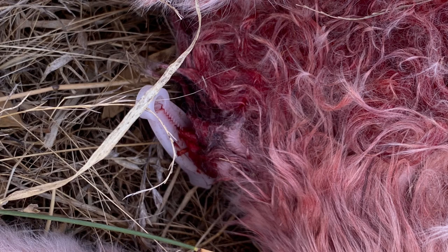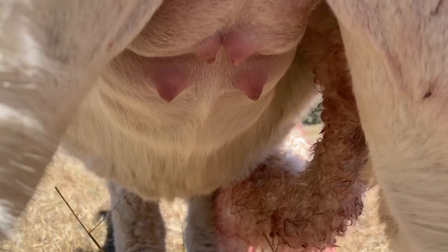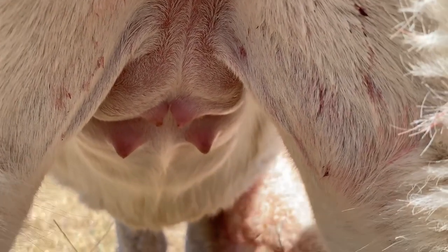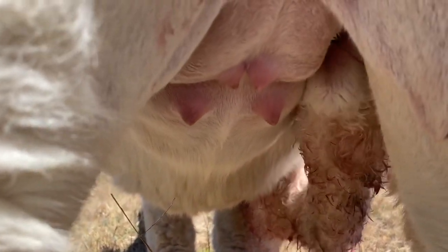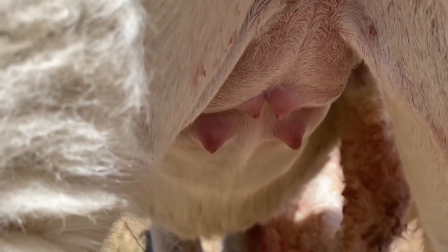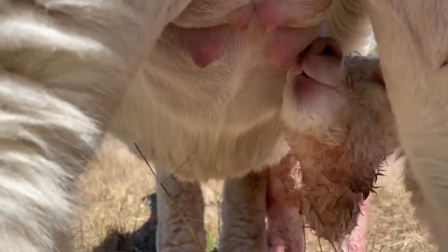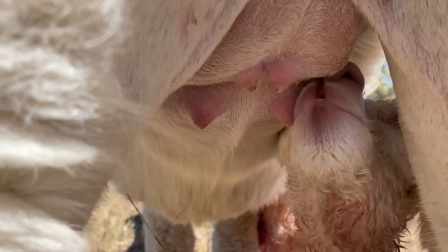Here's the umbilical cord that I clamped, just a close-up shot. And here's the little boy trying to find his mum's teats and trying to get that first drink of milk, which is really important. So I monitor this closely to make sure that he gets that important first drink.